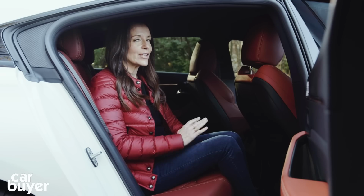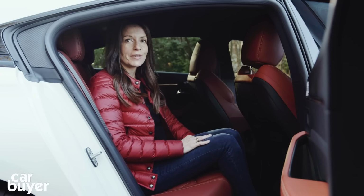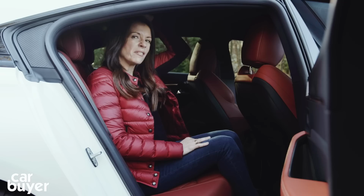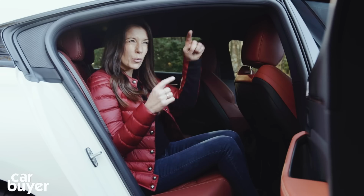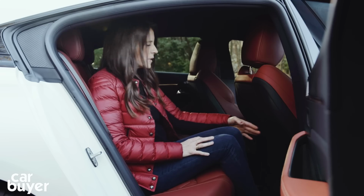Unfortunately, things here in the back take a downward turn because the 508 is smaller than the car it replaces, and that rakish roofline may look beautiful, but it does mean there's not a great amount of headroom. I'm only 5'4", and there isn't much spare space up there. It also feels more claustrophobic and darker in here because the windows are narrower. However, rather confusingly, legroom is pretty good.